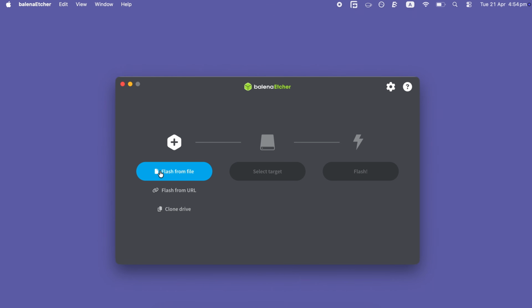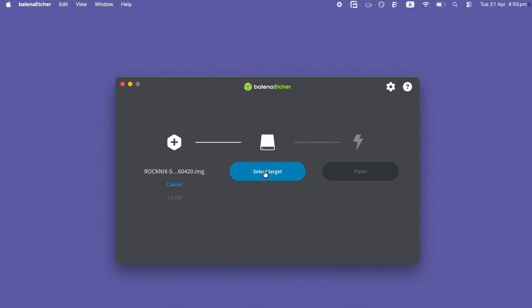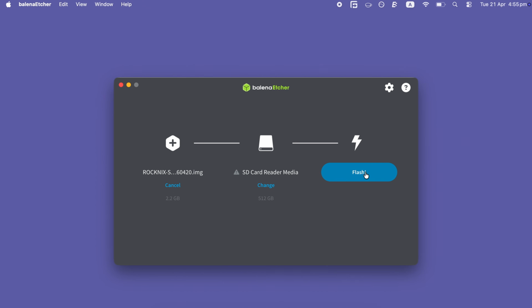We're going to click the blue Flash from File button and select that image file we just extracted. You're then going to click Select Target and choose the SD card you want to flash. I only have one thing here on the list. If you see many things, just make sure it is the SD card you're meant to be flashing. Click Select, and then finally click Flash.